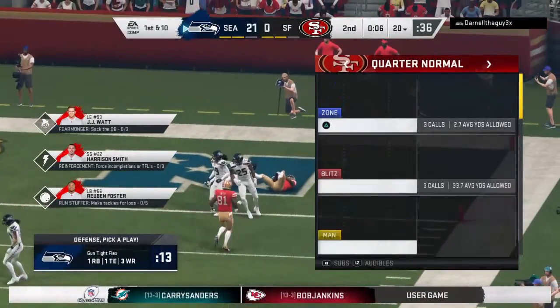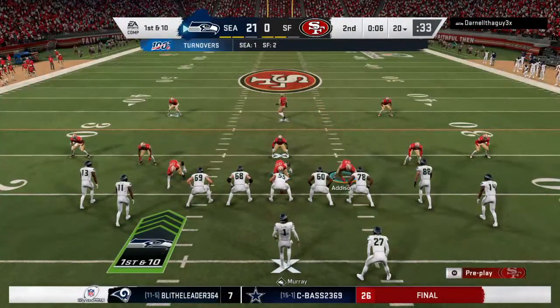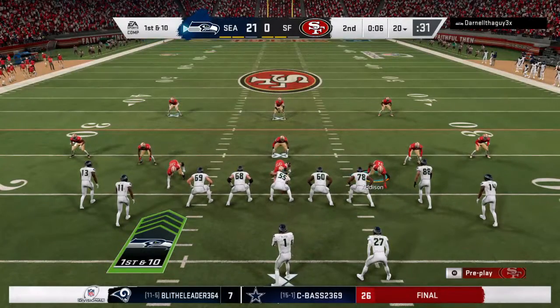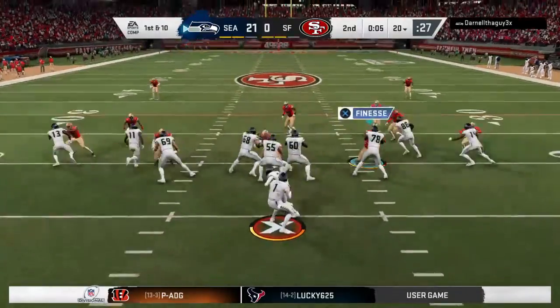At their own 20-yard line. Coming to the line here to begin their next drive, the Seahawks offense. Time for a final kneel down or a safe run, and then they can head to the locker room with a lead. Yeah, or they can even run a screen.